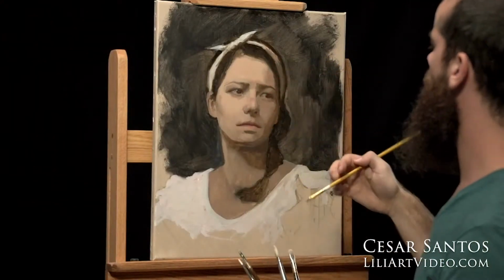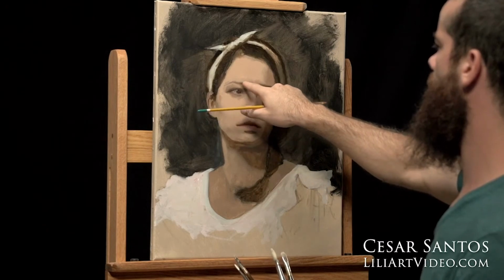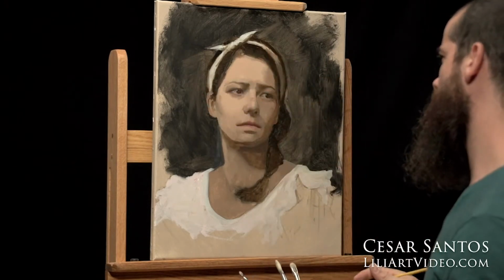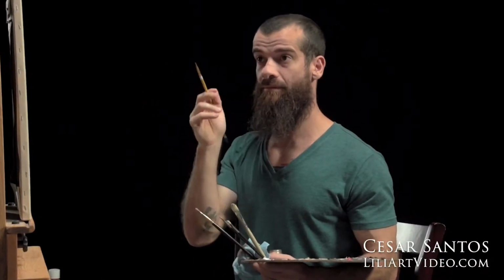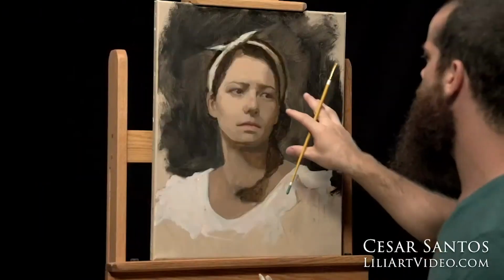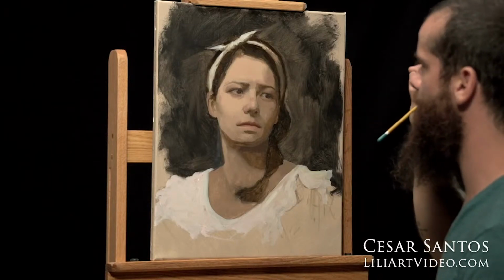So I raised up the whole eye. If you saw, I started by lowering a little bit, fixing up the eyebrow. If I see a problem with the eye, and most of the time we have problems around that area because it's something people look at. When you look at someone, you look straight in the eyes. So in paintings, it's a difficult area because it's the most judged area.